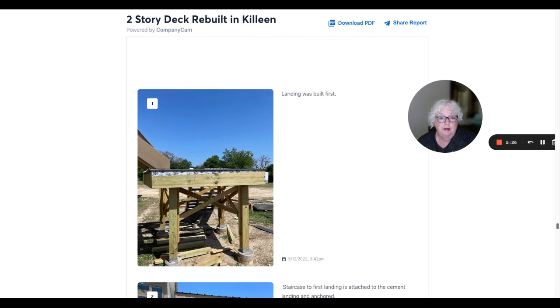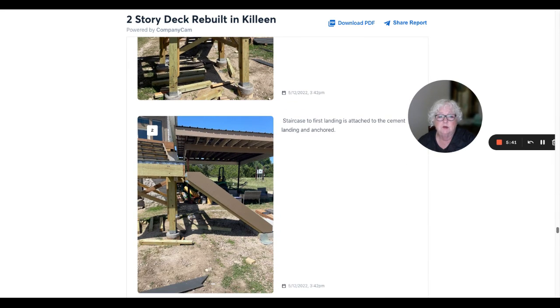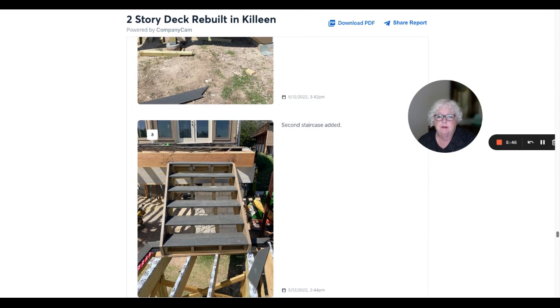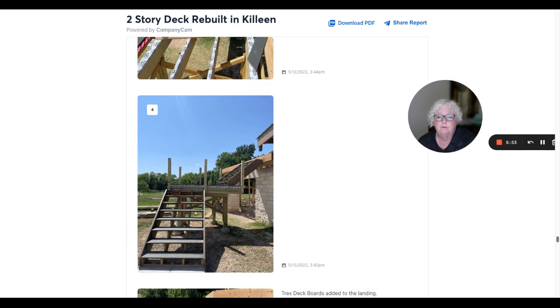Okay, they built the landing first for the staircase. You can see the posts coming up off of the cement footers. They did that first. Then the staircase to the first landing was attached to the cement landing and anchored. The second staircase was added that goes actually up to the top deck. Here you can see it. Landing, first staircase, a landing, second staircase.